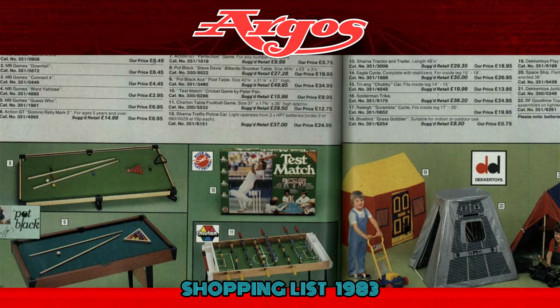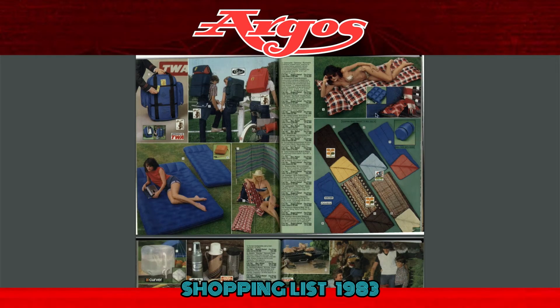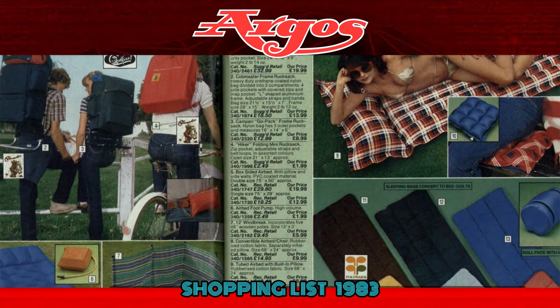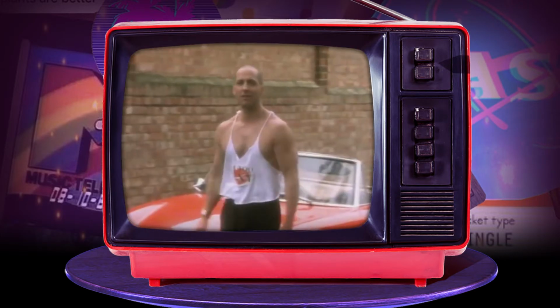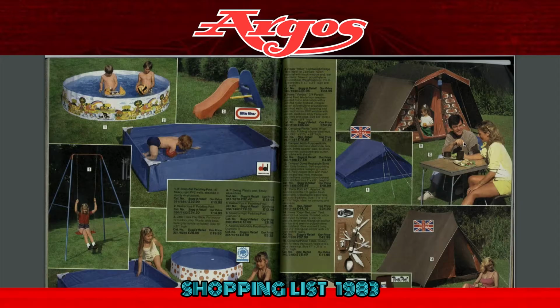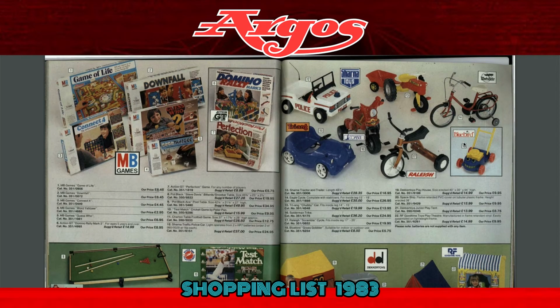£120.78. Last but by no means least, I've got to find myself a decent toy. Again, how sexy are these ladies? They're too sexy for Argos. Look at her. That's so sexy, it hurts. Okay, let's go back and let's pick a toy before I get a bit too hot under the collar.